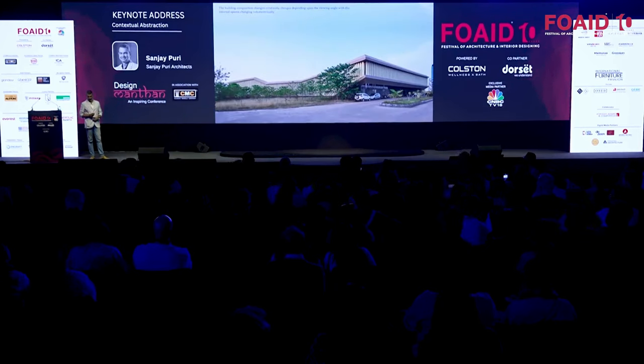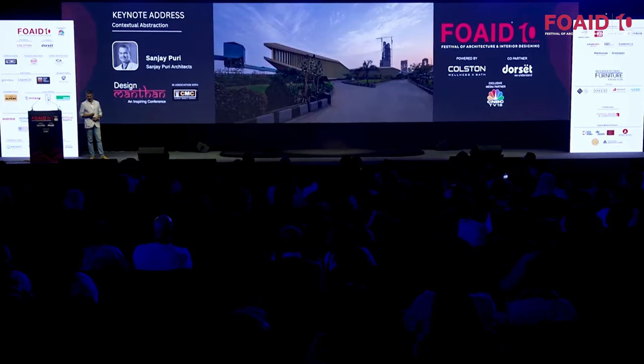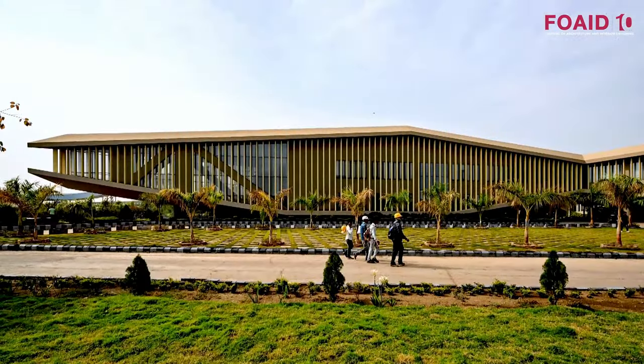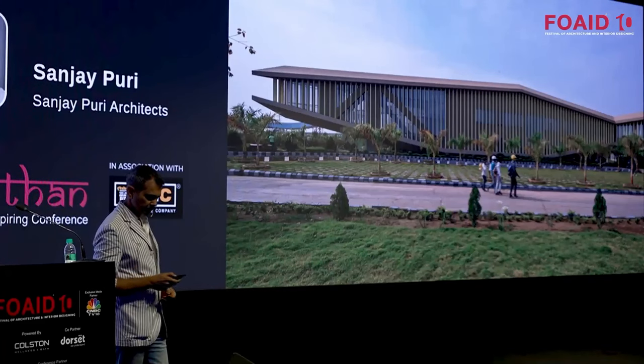So that's the building again from the other side. So every side it looks a little different. And here you can see the cement plant towards the rear and the building towards the entrance of the entire land. This is the landscape space. And the other landscape is kept very, very simple because we had to have something which is low maintenance.